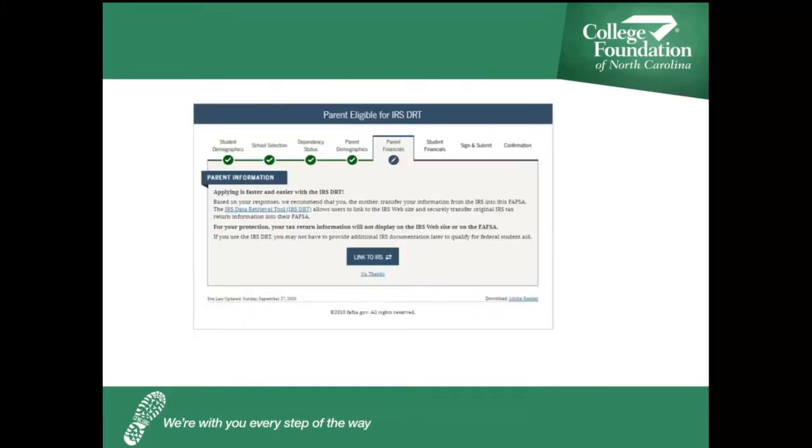No worries. And just one more question. If they don't use the IRS data retrieval tool, are they more likely to be called for verification? Yes, they are probably going to be verified. And verification essentially is when the federal government or the college the student hopes to attend goes through the FAFSA and in a sense audits to make sure that all the information input into the form is factual and accurate.